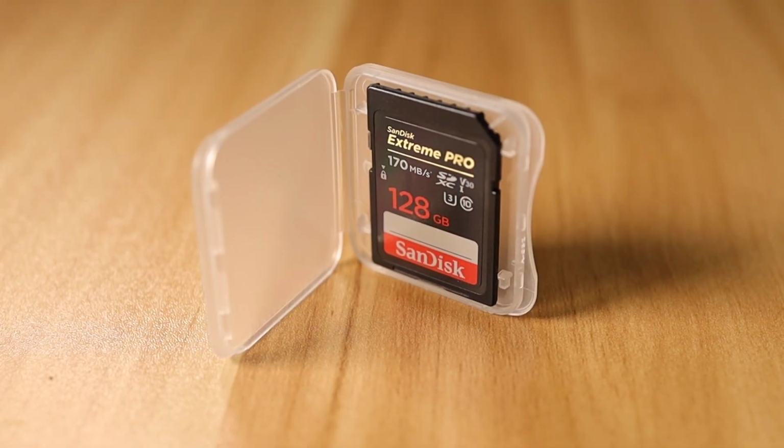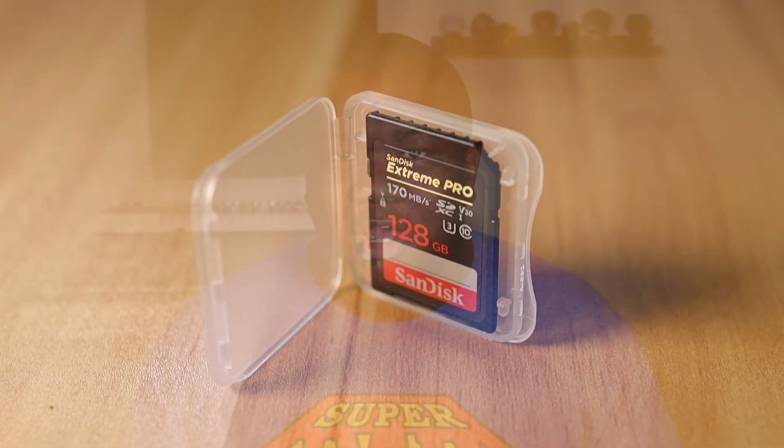SD cards. Without an SD card, photographers will not be able to store their images. They will not be able to capture their images. Now, most modern cameras take an SD card of some sort, either UHS-1 or UHS-2.